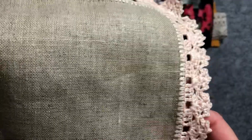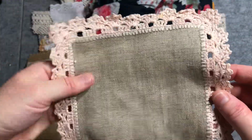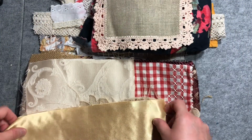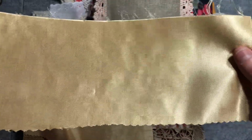Lovely, lovely linen, look at that. And beautiful hand crocheting around the edge. Such special pieces. You can imagine people spending a big chunk of time on these. So they have to be treasured and given new life.